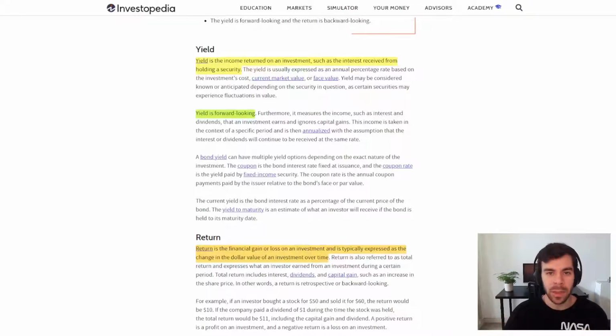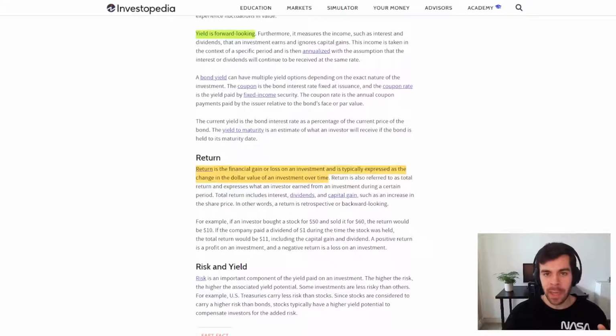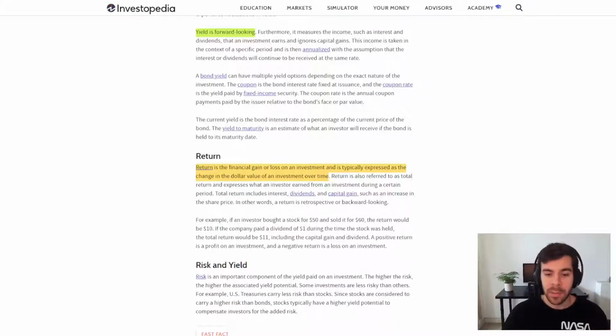Now, we think about yield when we talk about staking. So you stake Luna, you're basically talking about yield. You're going to receive a yield over time, and it's forward-looking. You know at the beginning of the year that you're going to be getting 8% APY if you stake Luna, or 20% APY if you stake UST. A return, on the other hand, is a financial gain or loss on an instrument, and it simply expresses the change in the dollar value of an investment over time.